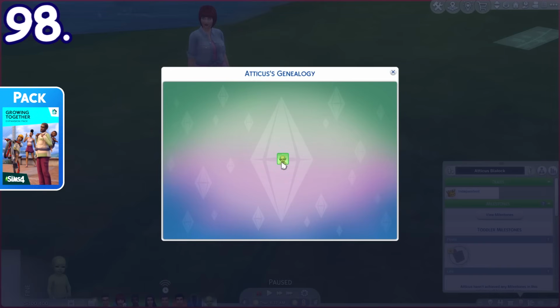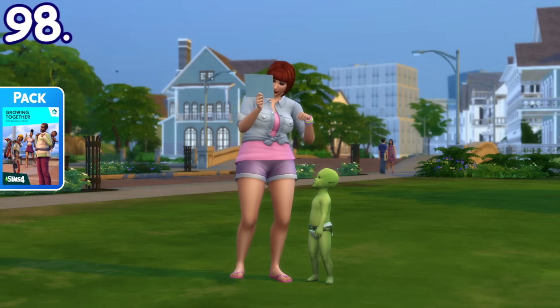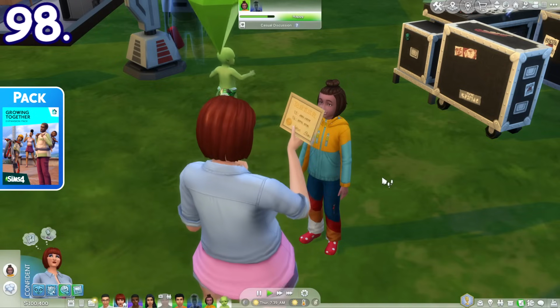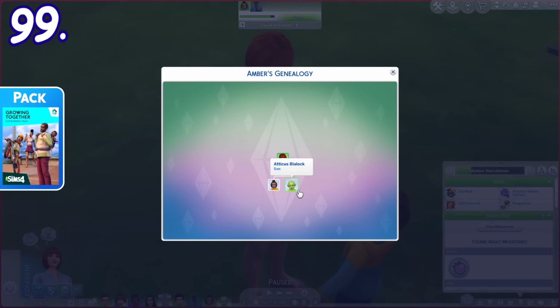If you have a child sim or younger in your household and they don't have existing parents in the game, an adult sim can adopt them directly. Once adopted, both of them will appear in the family tree as child and parent.